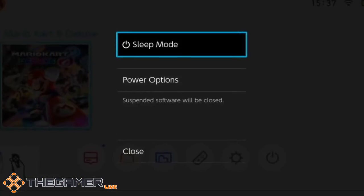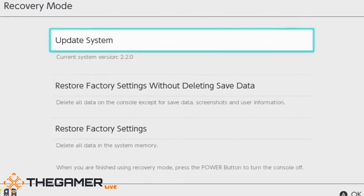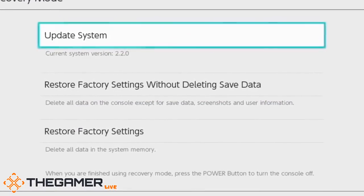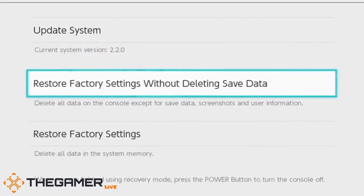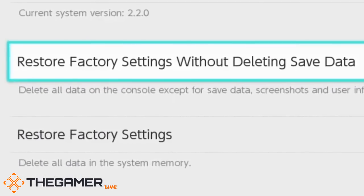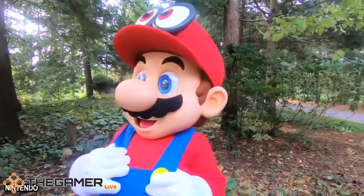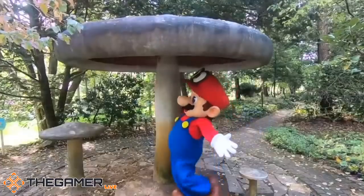If you want to access recovery mode for whatever reason, turn off your system. Then hold the plus and minus buttons together next to the power button. Next, you just tap the power button and turn it on, and then recovery mode will appear. From here, you have the option to restore the system without deleting memory, or fully restore system memory. Let's just say you access this by mistake somehow, all you need to do is turn it off and on again. Presto, right back to normal.